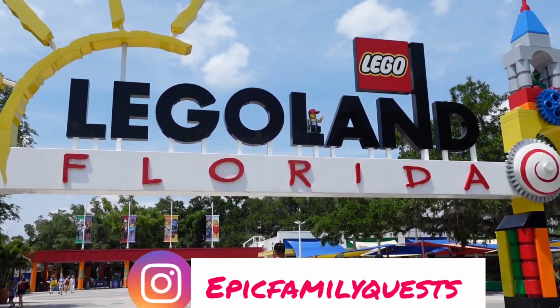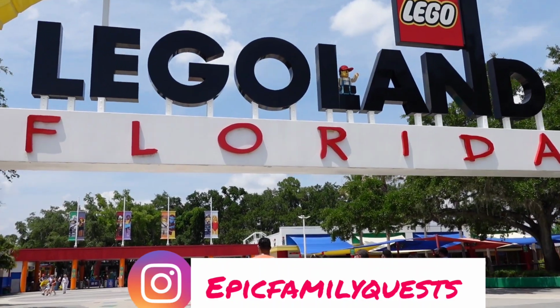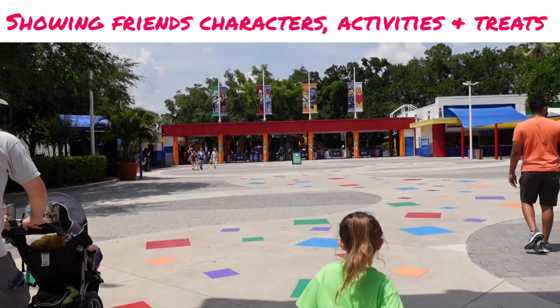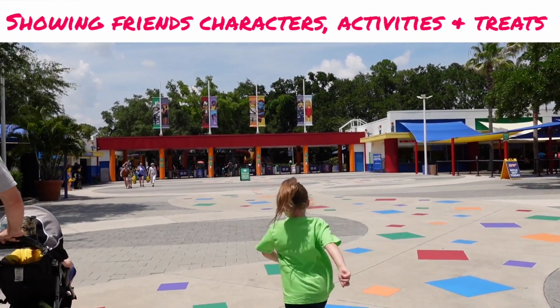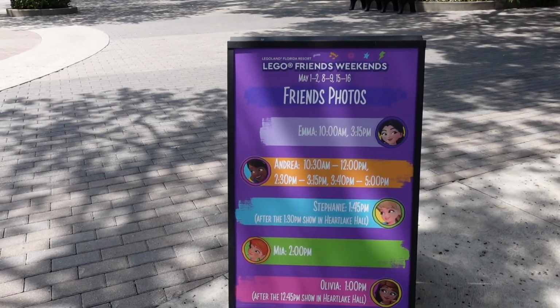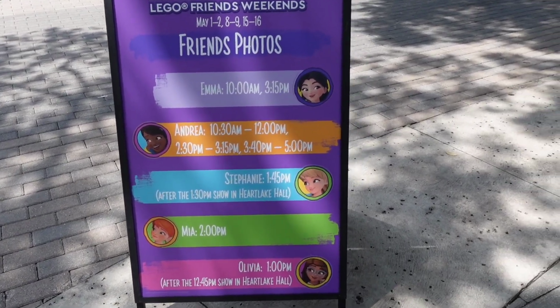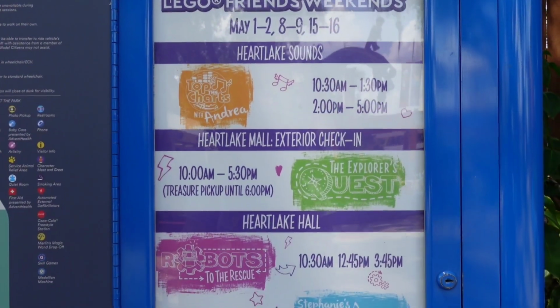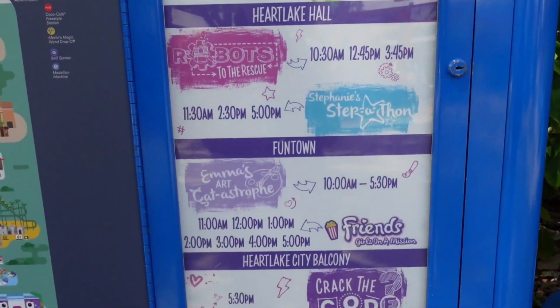First time doing the Lego Friends weekends, and then in June is Ninjago weekends. So we're gonna show what they have to offer, characters, activities, and the treats. We got Friends photos, Emma, Andrea, Stephanie, Mia, and Olivia. And then these are the weekends that they have it here. And it looks like it tells the times for each character.